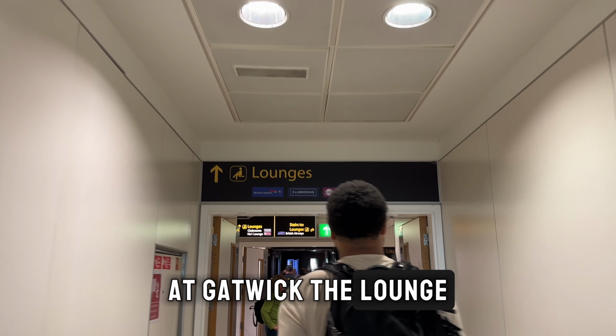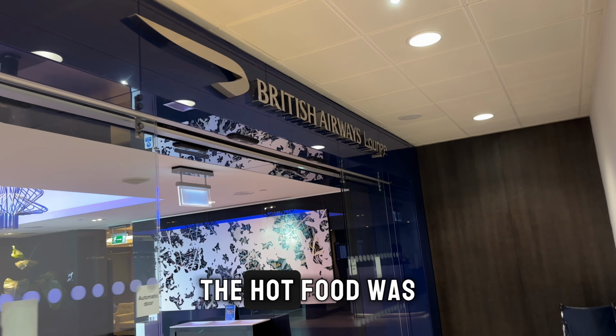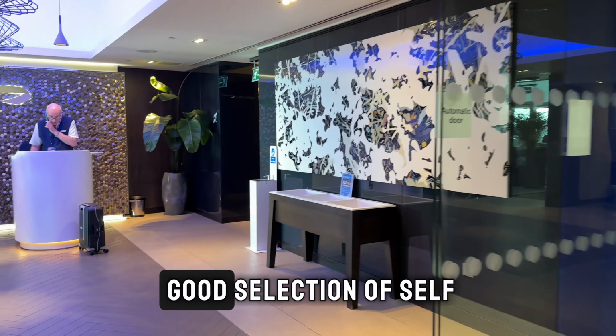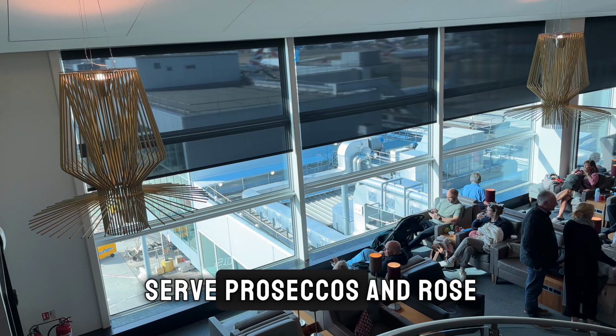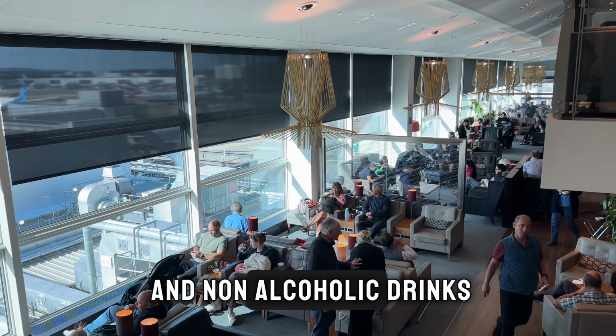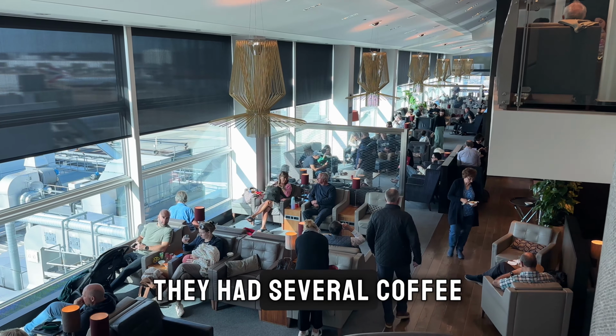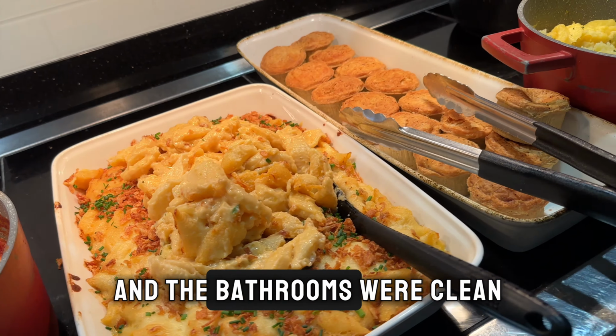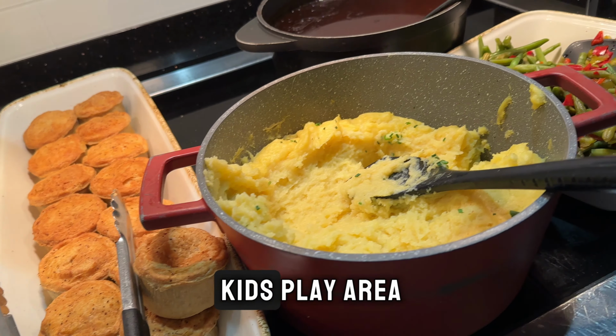At Gatwick, the lounge was 2 stories. The hot food was bland, so I would stick to pastries and fruits. They did have a good selection of self-serve Proseccos and rosé, along with spirits, beer, and non-alcoholic drinks. They had several coffee and tea stations throughout the lounge, and the bathrooms were clean. There was also a kids' play area.